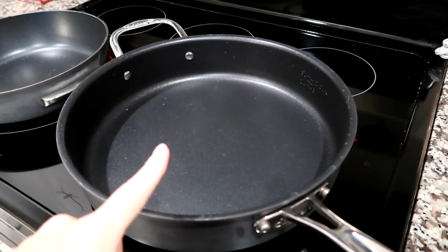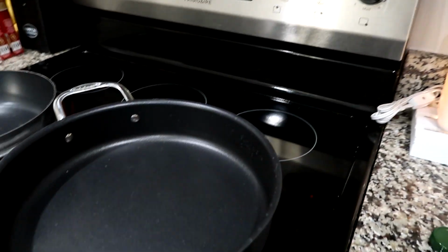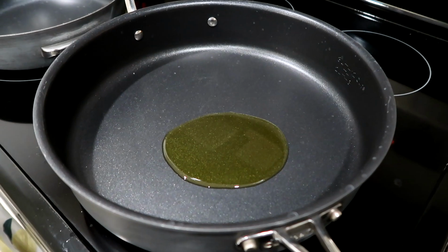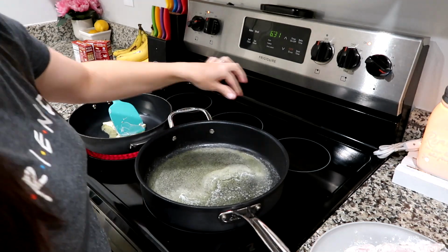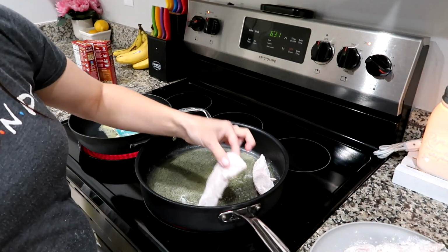Next thing, skillet big enough for all of your chicken, heat it to about medium-high. 1 tablespoon to 2 tablespoons of oil, depending if you're doing as much chicken as me, and 1 to 2 tablespoons of butter, depending again on how much chicken you're doing. Move all the butter and oil around, and then add all of your chicken into the pan.